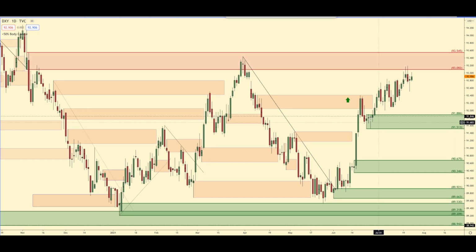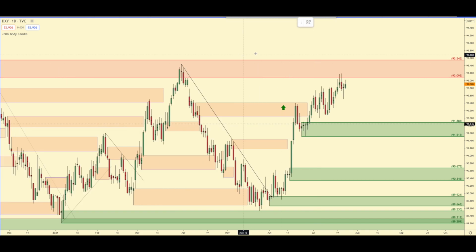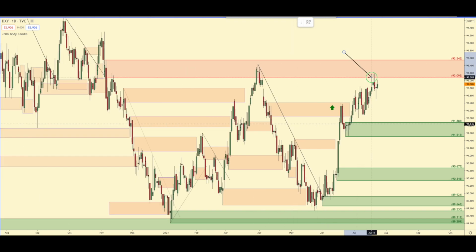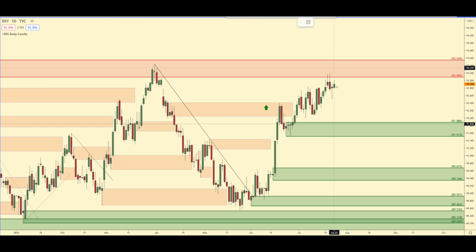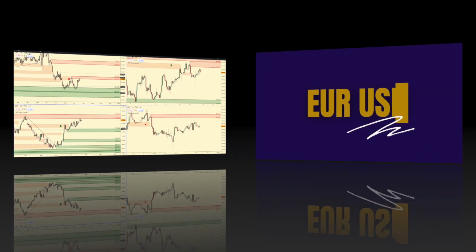Obviously we're not going to probably look for trades in the DXY, but I'm just showing you, clearly on the daily chart, the US dollar is in some sort of selling up here. It's all a matter of, will price break through this daily zone? If it does, price is probably going higher. If not, then price is probably going lower. I'm just going to be waiting to see what happens on the US dollar.